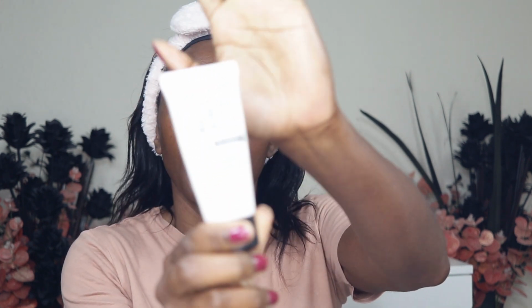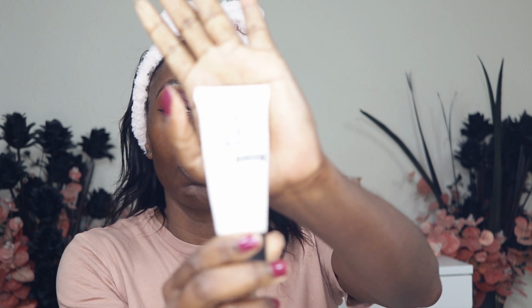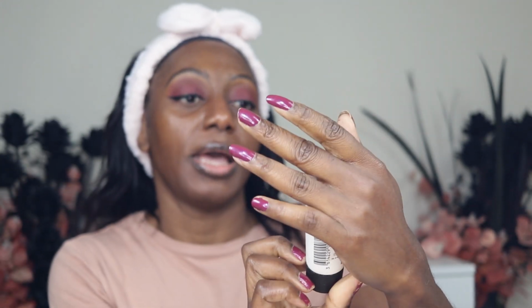I'm just going to quickly apply this mattifying primer, because I always wear a primer anyway. This is the Rimmel matte primer. So just going to apply that quickly. Okay, so primer is now dried, so it's foundation time. So it has got a pump.